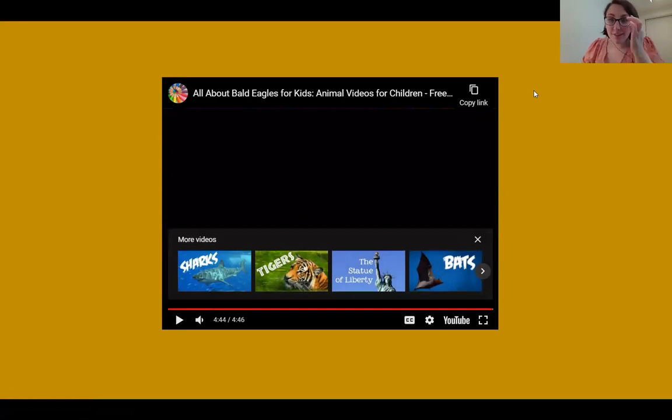So cool. Now, bald eagles can be found in many places in the US, Great Smoky Mountains National Park being just one of those places. I think my favorite fact is that they come back to their nests again and again and make them bigger and bigger. I think that's amazing and so cool.